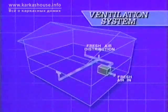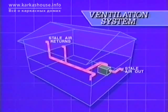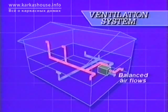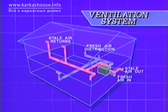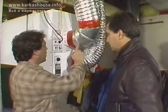Sure. A mechanical ventilation system supplies fresh air to the home, while at the same time exhausting stale moist air from where it is produced. Inside the home, the system must be sized to meet the needs of the house. It must be able to supply fresh air to all locations of the house and to ensure consistent air quality at acceptable comfort levels. So, in comes the good air and out goes the bad air.